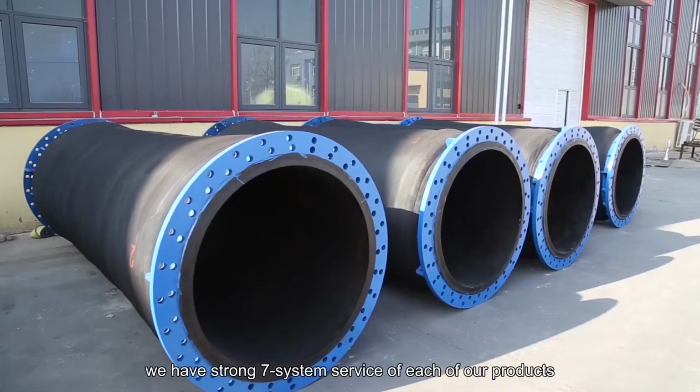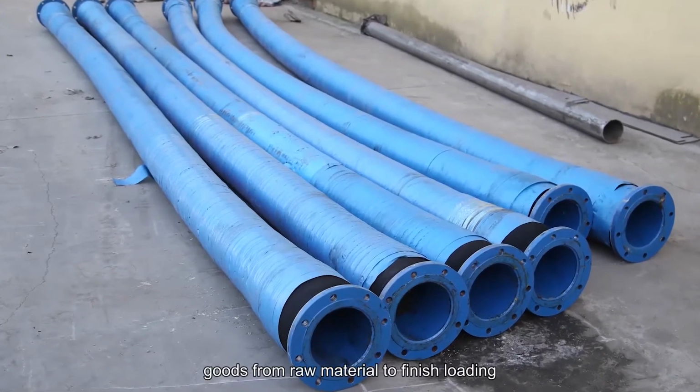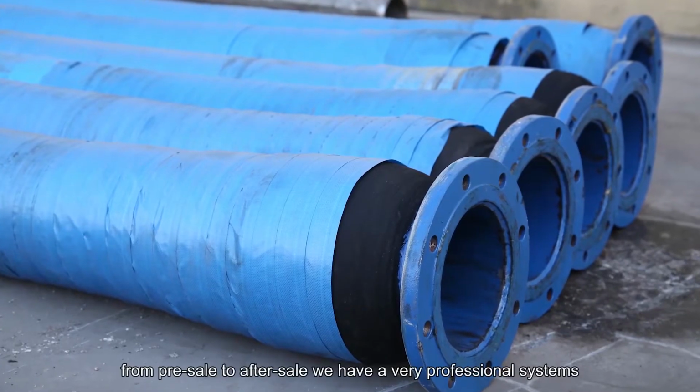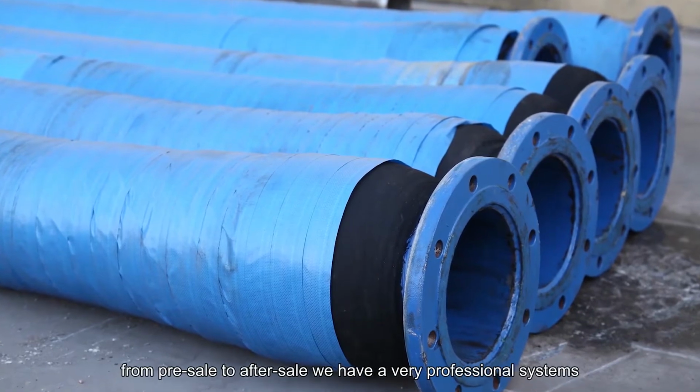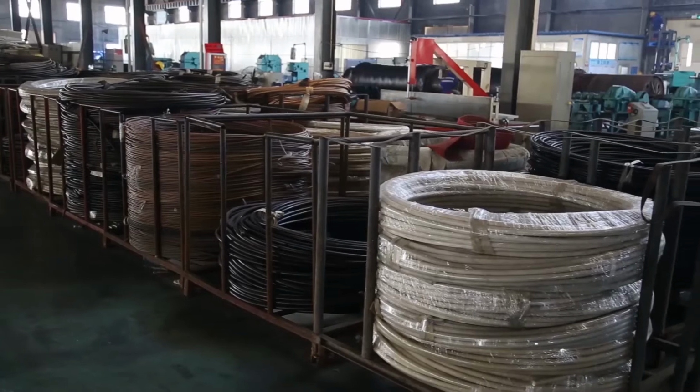We have strong system service of each of our products, from raw material to finished loading, from pre-sale to after-sale. We have a very professional system to promise each process to make it the best.